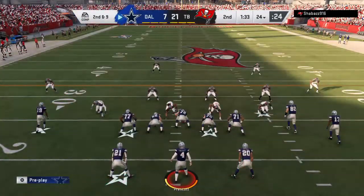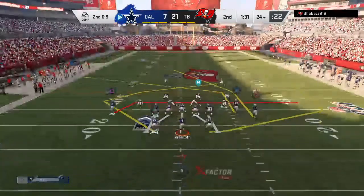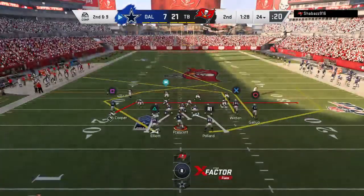Here's 2nd and 9, just a yard on that last run. Check. Go on to 53.